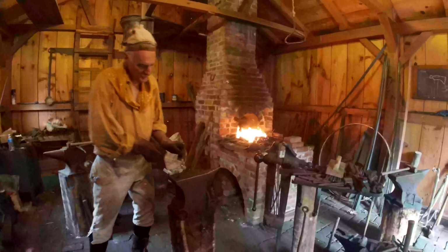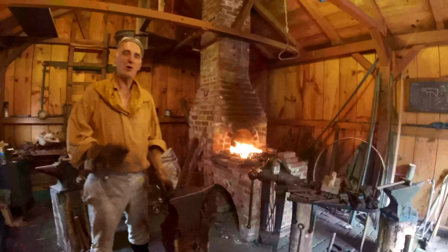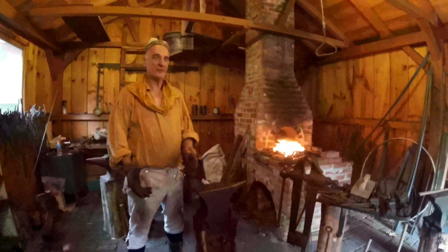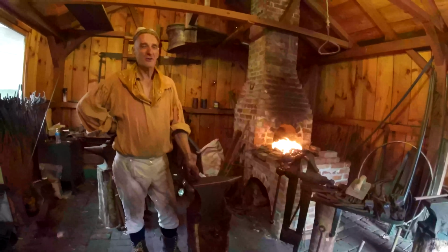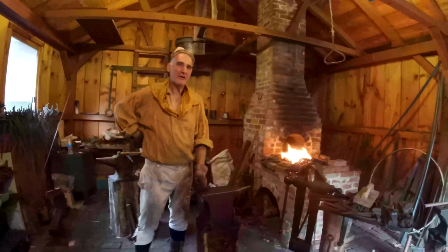You have this little special hammer that you tap the wrought iron back away from the steel, and then you polish off. That's a little art. But that way you save your wrought iron, and you can take it back to the smith and get a new piece of steel welded in. So you never really lose. You just lose the steel. You don't lose the wrought iron.